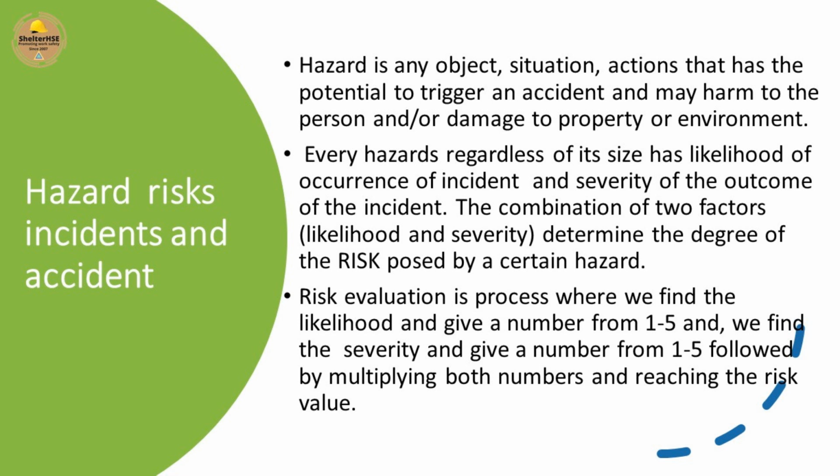Hazard, risks, incidents and accident. Hazard is any object, situation, or action that has the potential to trigger an accident and may harm a person and or damage property or environment. Every hazard, regardless of its size, has likelihood of occurrence of incident and severity of the outcome of the incident. The combination of two factors, likelihood and severity, determines the degree of the risk posed by a certain hazard.